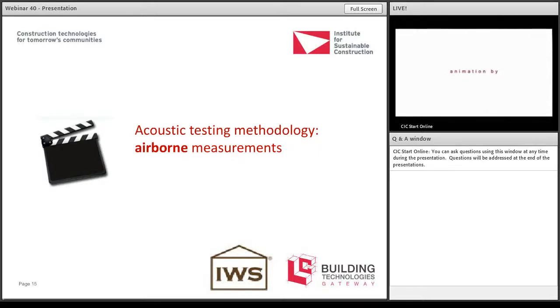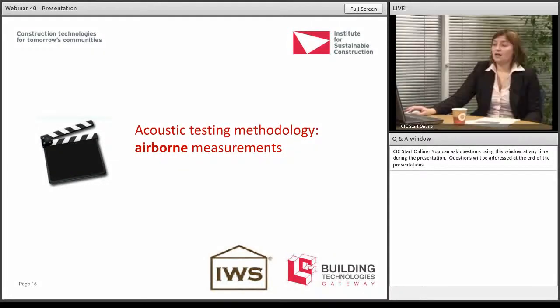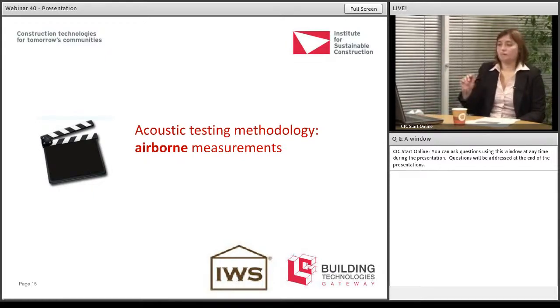I think it's a 42 cubic meter room in the laboratory, and then the calculation is done to measure what is exactly the NTW or the NTW plus CTR in that room. So this kind of test was conducted between the room below and the room above of the timber floor construction.